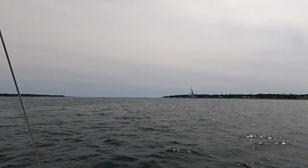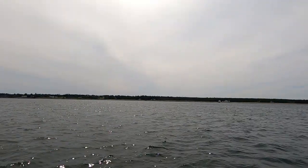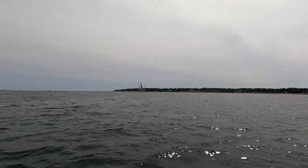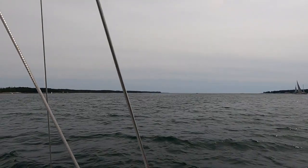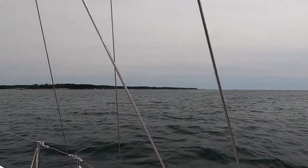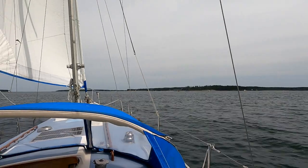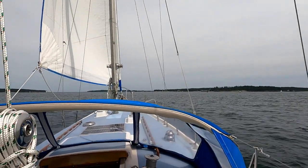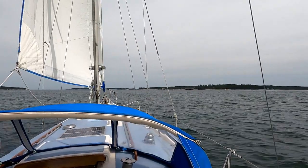It was nice and sunny when I headed out to the boat, but it's gotten kind of overcast and it smells damp, so I suspect that we're going to have fog later tonight. So like I said, I'm just out for a quick sail. I was out on the boat, so I thought I might as well take it out for a few minutes, since I haven't had the boat out for 2 days.